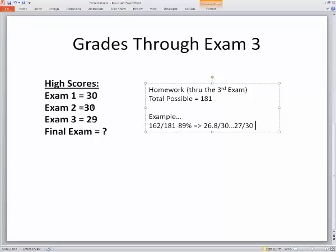If you have any questions over any of this, or would like to know, say for example, what do I need on the final exam to get a certain grade, just shoot me an email and I'd be happy to go over that with you and let you know where things stand for you so far.